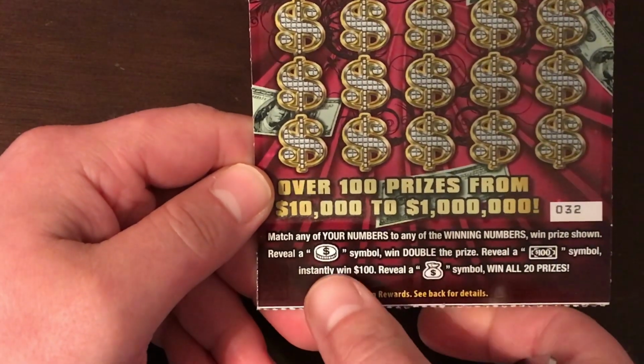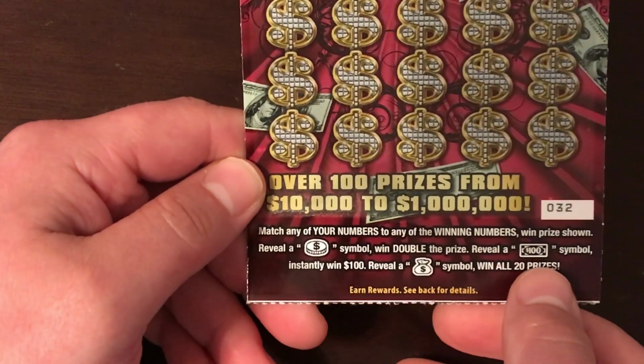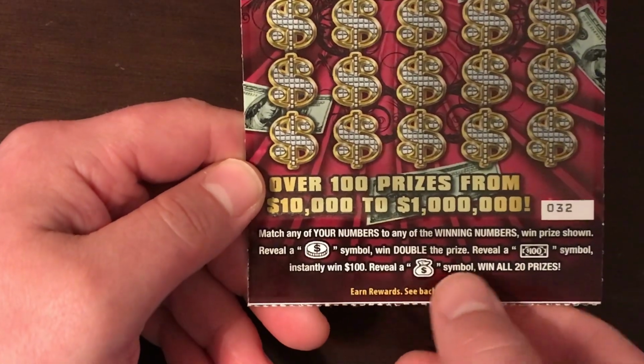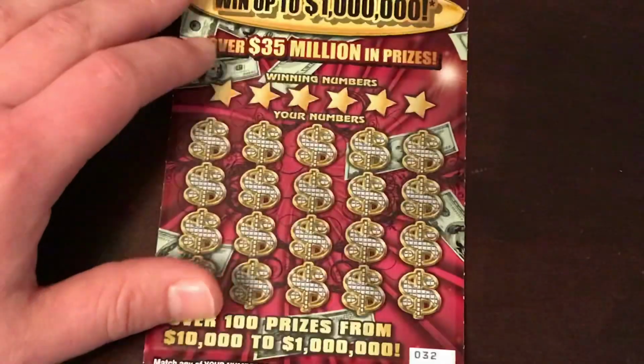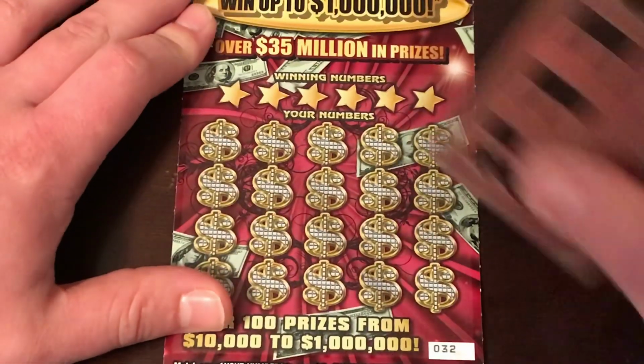Same exact symbols, got the double symbol over here. $100 bill symbol to win 100 bucks, and that bag of money wins all 20. So odds on this guy, 1 in 3.35. Let's see if we can start this video off the right way.